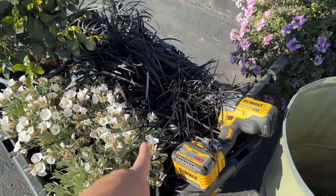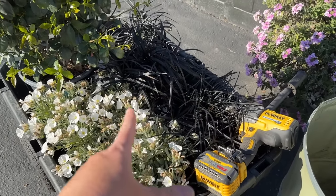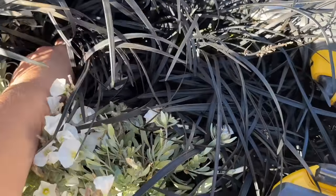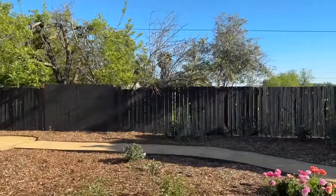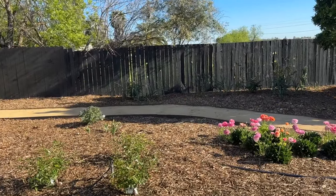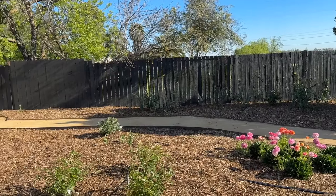So they offered to send me some black Mondo grass, and I said, yes, please. They sent me a whole bunch of this beautiful black Mondo grass, and I've put it in some containers thus far. My plan was to put it underneath my olive tree to mimic the black olives falling down and blending in with them. And I still want to do that.